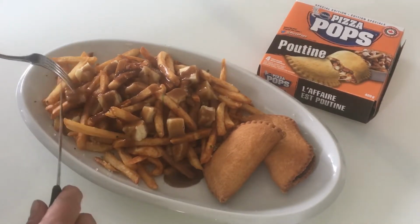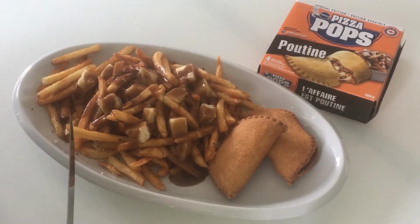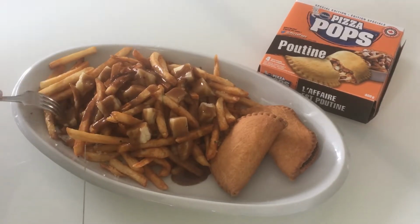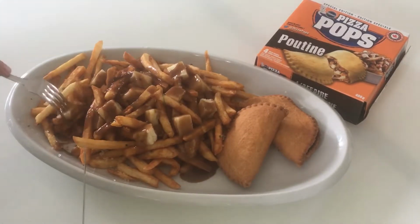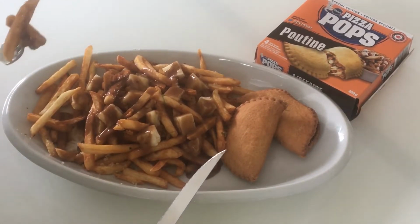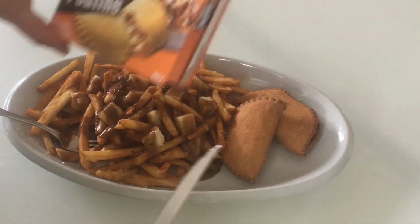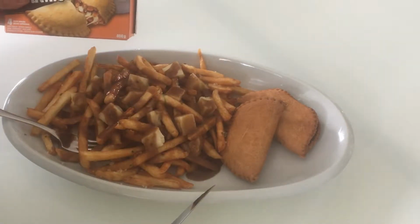Well, we all know what poutine tastes like. Poutine's just delicious. Mmm. Something about cheese and gravy. And you gotta have crispy fries. That's why I'm skeptical of a poutine pizza pop. I mean, you want your fries to be crispy. My fries just came out of the oven, or fryer. They don't even look as crispy as mine.